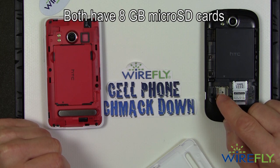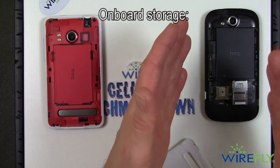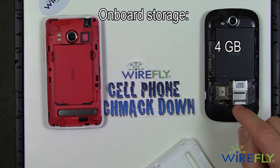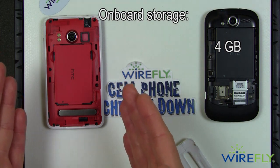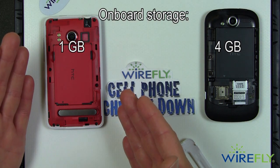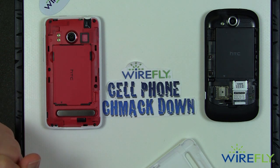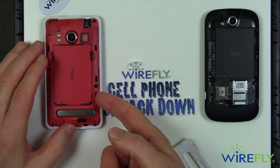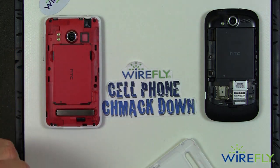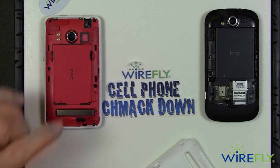This comes with an 8 gigabyte micro SD card. Internally in the EVO is 4 gig of internal onboard storage plus an 8 gig SD card that it comes with out of the box. The EVO has only 1 gigabytes of onboard storage, and it comes with an 8 gig SD card. However, that 8 gig SD card is underneath the battery, and you have to lift up this little catch to get the card out of there. It's very much not an easy thing to get the card out of the EVO.